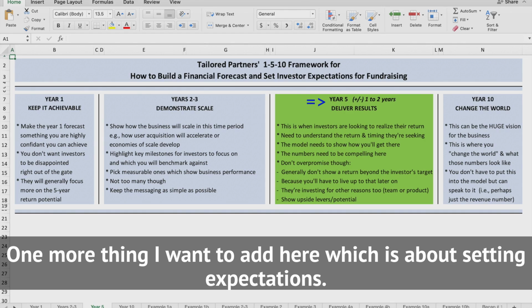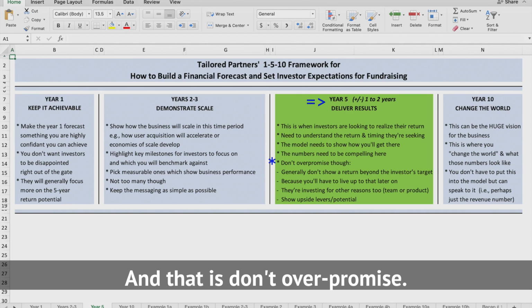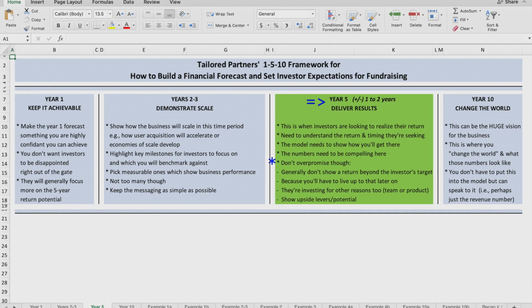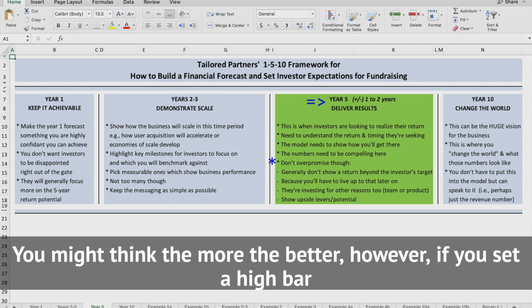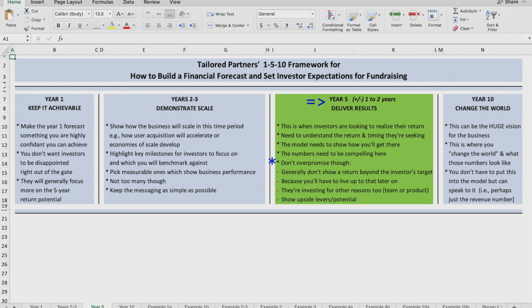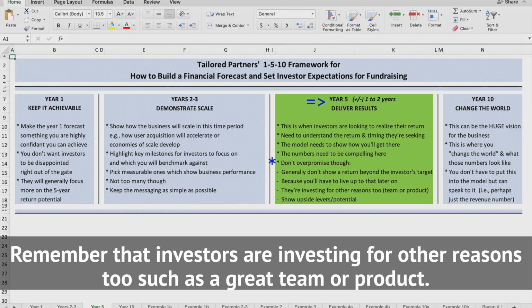One more thing I want to add here about setting expectations, and that is don't overpromise. I think you want to show a return that meets but is not significantly higher than your investor's target return. You might think the more the better. However, if you set a high bar, you'll have to live up to those expectations later on. Remember that investors are investing for other reasons too, such as a great team or product.